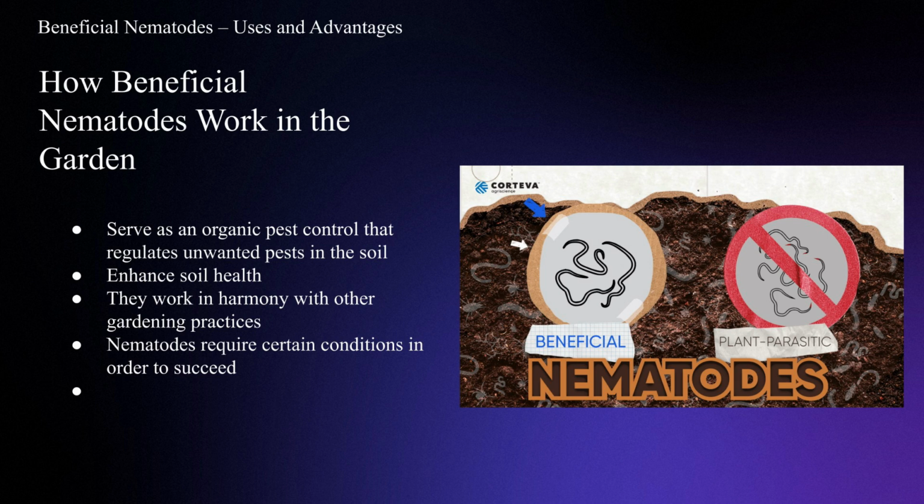Their presence helps maintain a natural balance in the garden, reducing the need for chemical pesticides. If nematodes are implemented into a garden correctly, they can become so compatible and work in harmony with other gardening methods such as tilling, soil solarization, along with cover crops. With this in place, it doesn't only help the soil health, but it also uses organic materials instead of relying heavily on chemicals, which helps support agriculture practices instead.